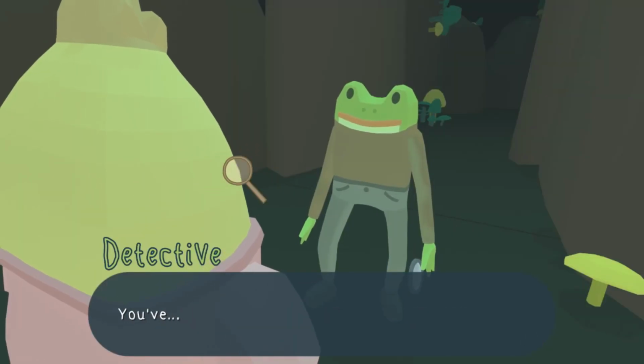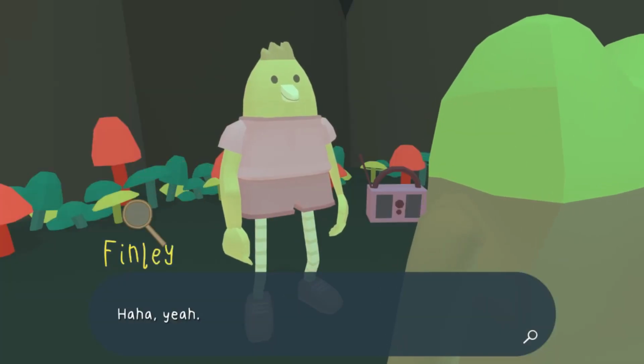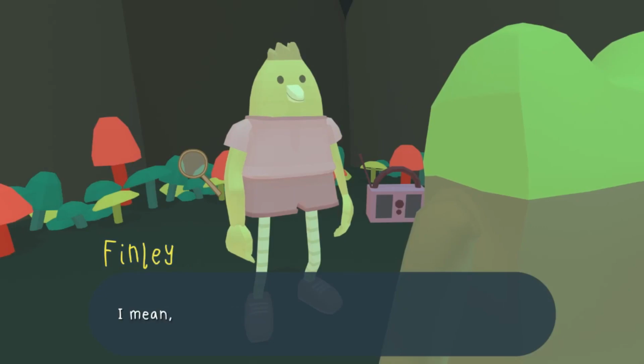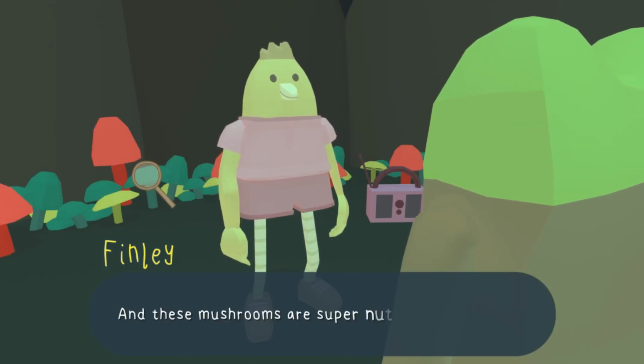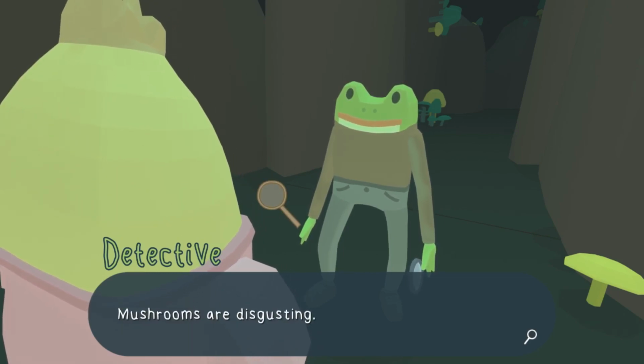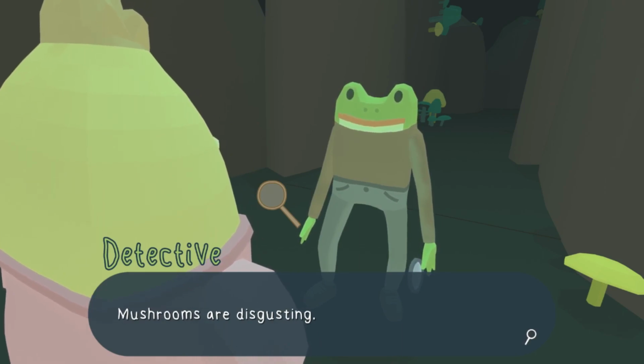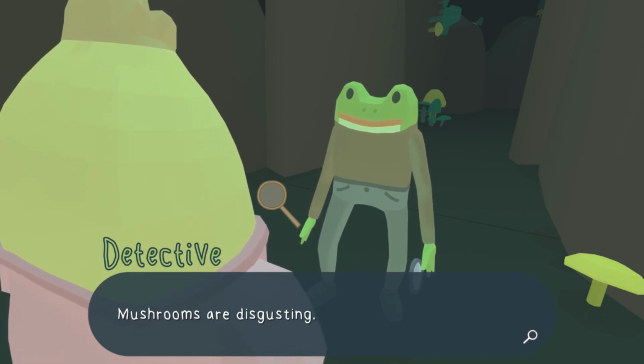Perfect spot to train. You've been dancing for 2 weeks straight? Yeah. Aren't you tired? I mean, I take naps, and these mushrooms are super nutritious. Gross! Mushrooms are disgusting! Whoa, chill out on mushrooms. Mushrooms? A nice sautéed mushrooms, get some soy sauce in the mix. Ooh, shit! Mushrooms are one of my favorite vegetables.